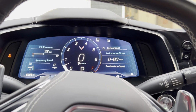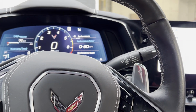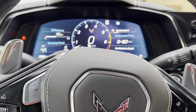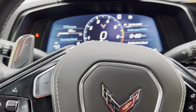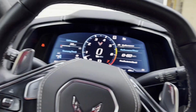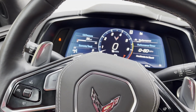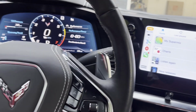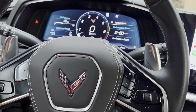And yeah, it's been just an absolute joy to drive this car, especially in a place like Southern California where you can put the top down all the time. This Bose stereo system, I don't know how many speakers this is, but it is a really, really great setup. It sounds really good. I mean, probably could be better, but it sounds excellent in my opinion.